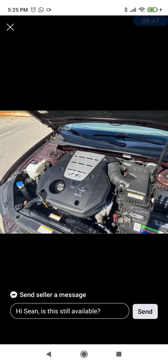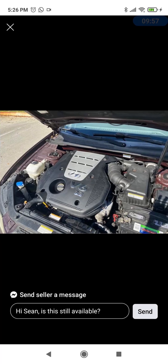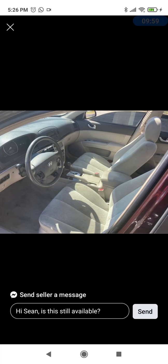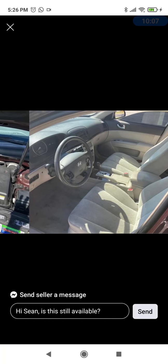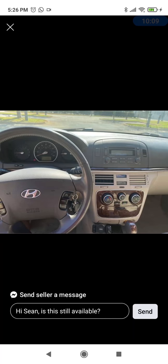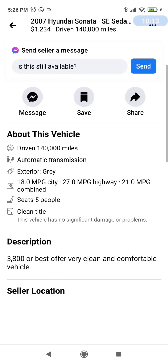So they use many of the engines that were Mitsubishi based. I believe this is a 3.3 that might have been a Hyundai design. Don't quote me on that. But in any event, this is a 3.3 V6. This is a heck of a lot of car for the money. So really, I don't see much going on in terms of any body damage or such. So let's see what the description says.